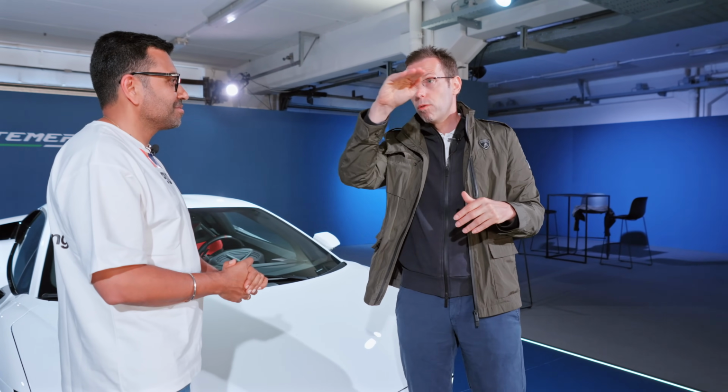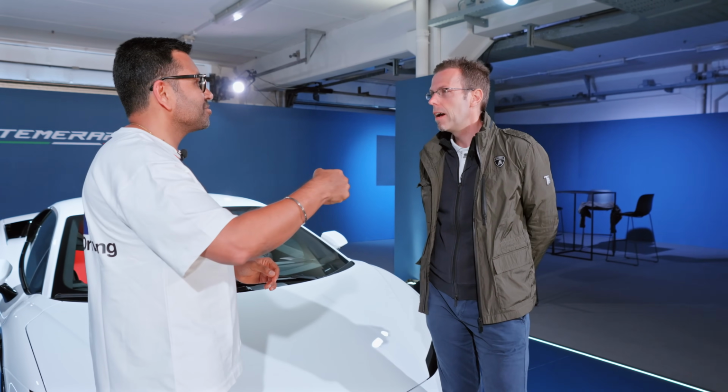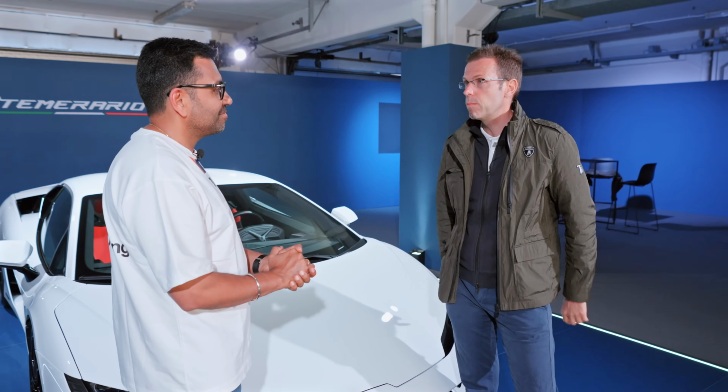Otherwise, it would not make sense to rev as high, because the power curve would be dropping too early. And you don't get any turbo lag, there's no sensation of driving a turbo engine. Yeah, because the transient behavior we manage in 90% of the cases only with the electric motor.